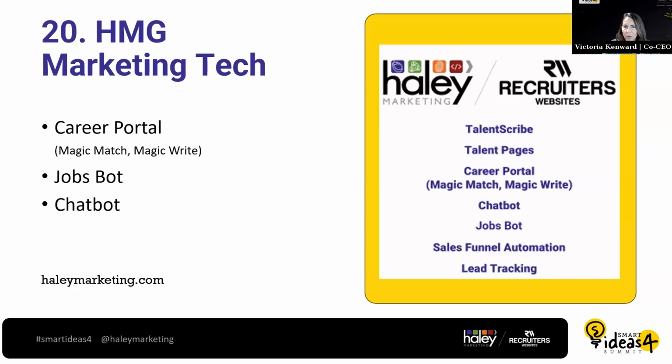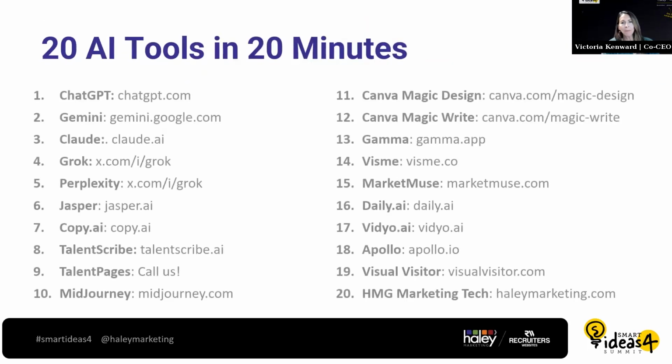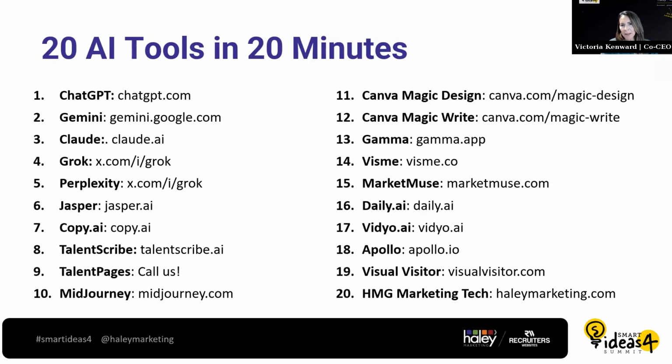So there are a lot of different tools that we're building, and we're pushing AI into all of our services. We just think that this is the future, and it allows us to bring high value at lower cost. So that was 20 AI tools in 20 minutes, creatively numbered. And here they are for you. I'm going to leave that up for a couple of minutes. Thank you.